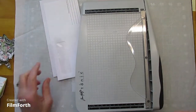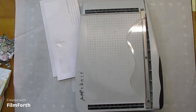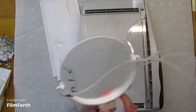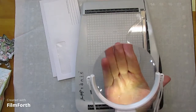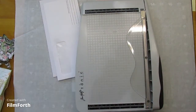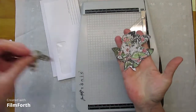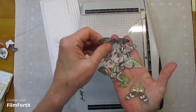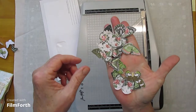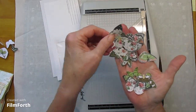And also, real quickly, I went to Michael's yesterday, and on clearance, I got this light magnifier for $10, originally $29.99, so I scored good there. And I actually was able to fussy cut these lovely, lovely butterflies. I see the mail carrier out there, and I see a package going in my mailbox.